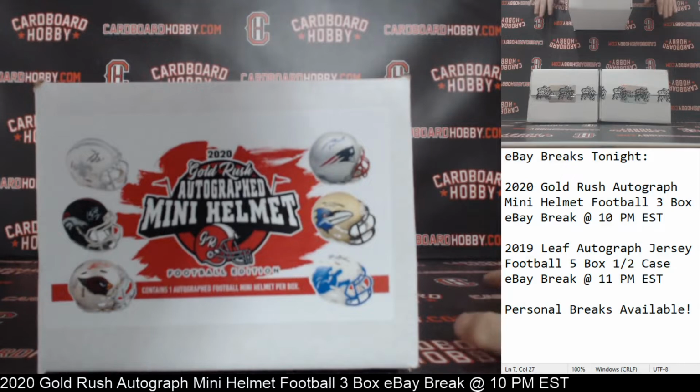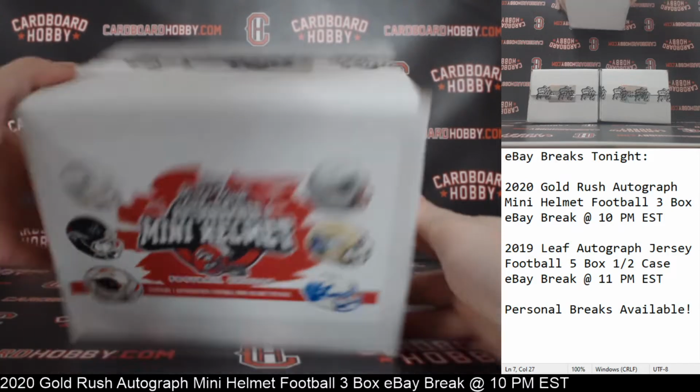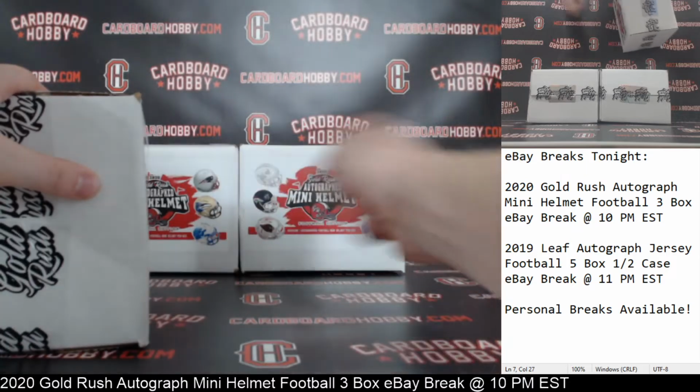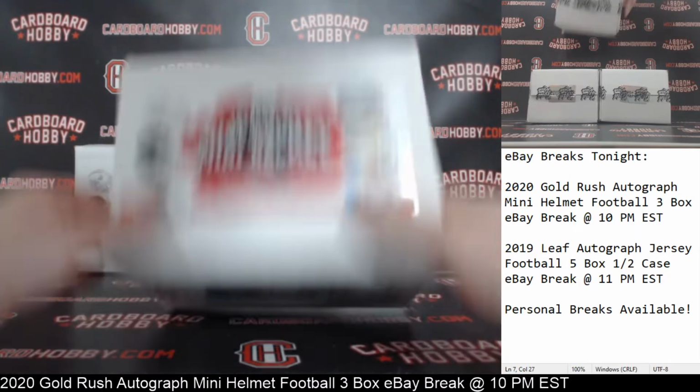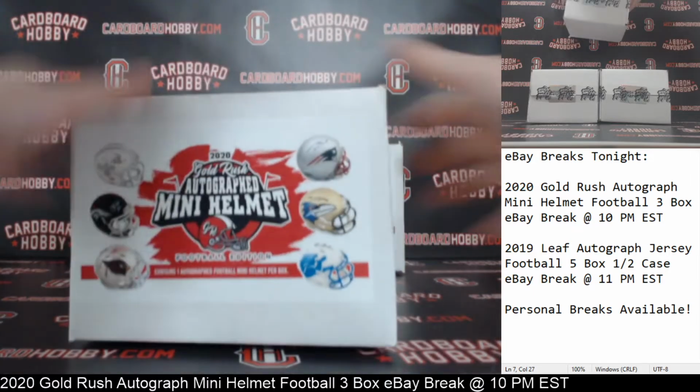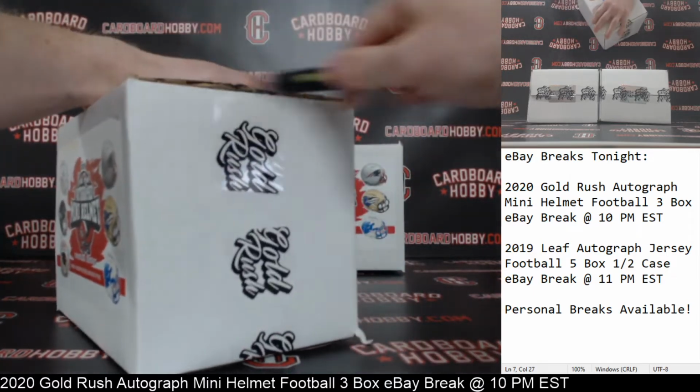All right, 2020 Gold Rush Autograph Mini Helmet Football. We got 3 boxes here: 1, 2, and 3. Your first mini helmet coming your way. Good luck, everybody.